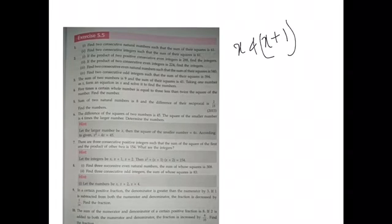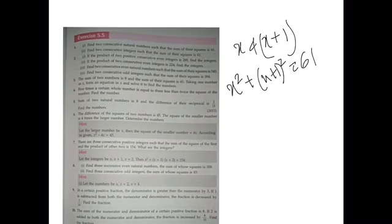Consecutive, it could be written as x and x minus 1 also. Like 1, 2, 3, 4, 5, 6. Okay, these are two consecutive numbers. And the condition given is x square plus x plus 1 whole square is equal to 61. Right. I think 5 and 6, right?